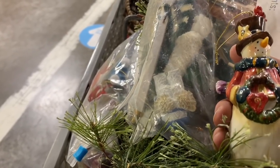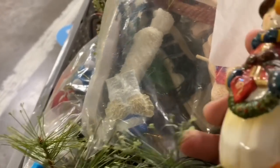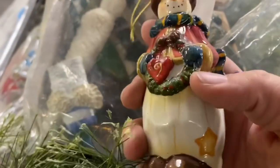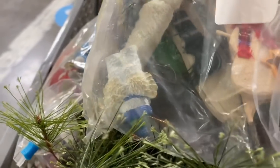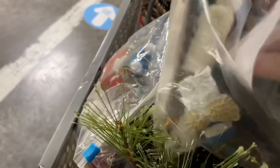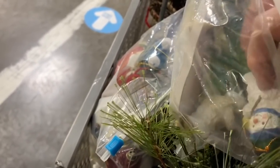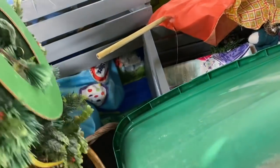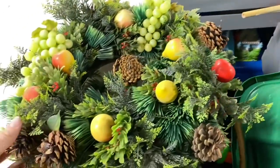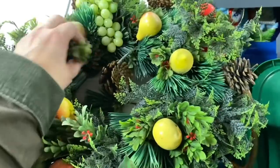Cute. Oh, but it looks like he's missing something. Had something hanging from him. That little hook. There. The bin that came and replaced the one that they had taken out from underneath me did not have the amazing vintage Christmas stuff in it like the other one did. So that's what I mean when I say here that I was a little disappointed. It's okay. Got some plasticky greenery. These are kind of neat.